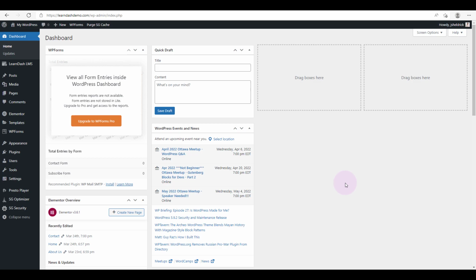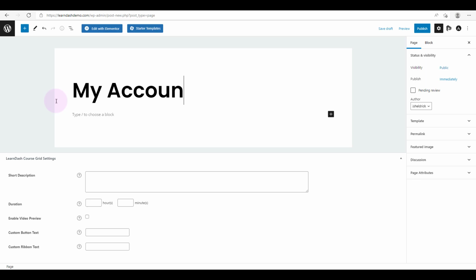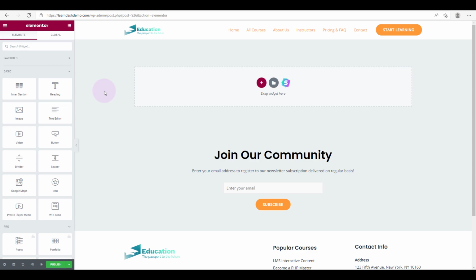So to create a page, we'll just hover over to the left-hand toolbar here, hover over Pages, click Add New. And here we're just going to name our page. So we're going to call it My Account. And now we're going to click on Edit with Elementor. So you probably recognize this interface. This is the Elementor Page Builder interface.